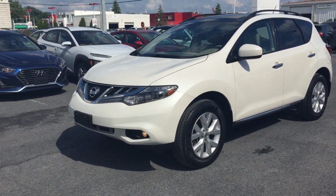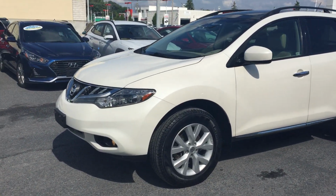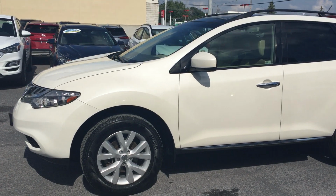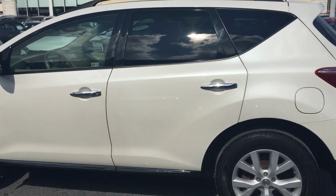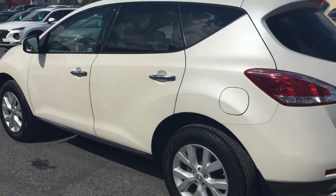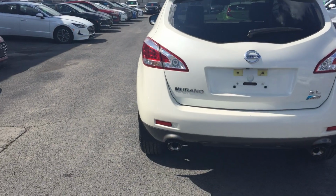Let's have a look at another great pre-owned vehicle and welcome back to the virtual showroom. Let's check out this gorgeous Nissan Murano SL all-wheel drive. You've seen the kilometers, low kilometers for a 2012, extremely low. Gentleman bought a BMW, so we're happy to take a nice trade-in like this.